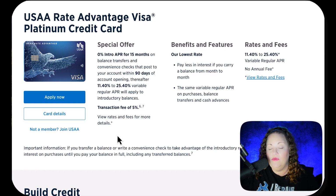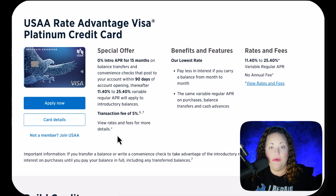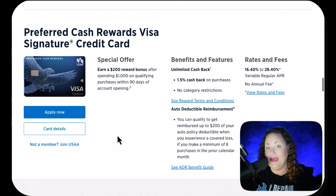Right now, they have one of their Advantage Visa Platinum cards, which has 0% APR for 15 months, and convenience checks that post to your account within 90 days of opening your account. So you want to make sure that if you are going to be doing a balance transfer to get that 0% APR, you do the balance transfer as soon as possible. They do have, looks like, a transaction fee of 5% for the balance transfers, but it's still going to save you money because you're not going to be paying interest on that.